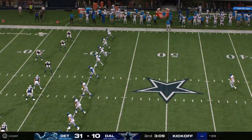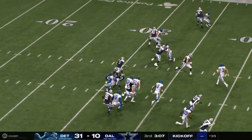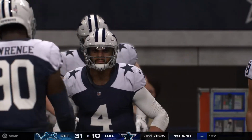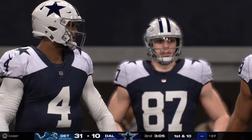This one away. And he nearly broke that for more, but as it is, still a good return. They'll start the drive right around the 37. And now Dallas gets set to take the field.